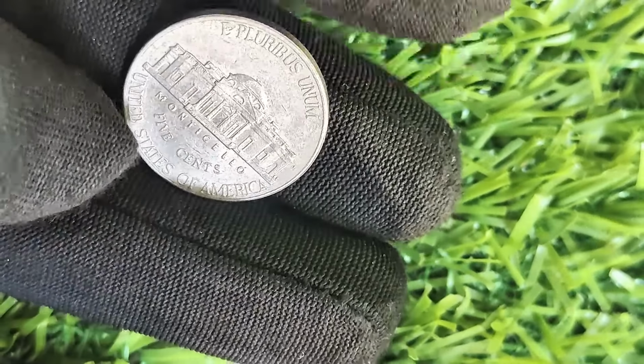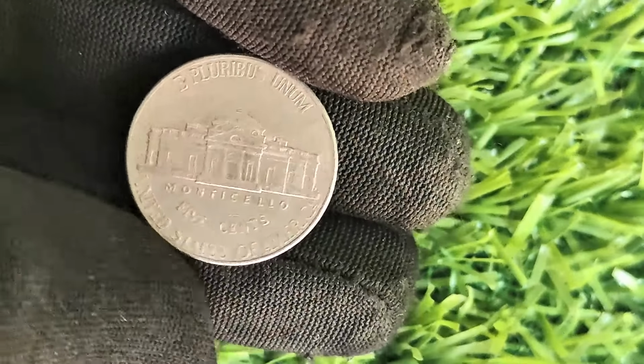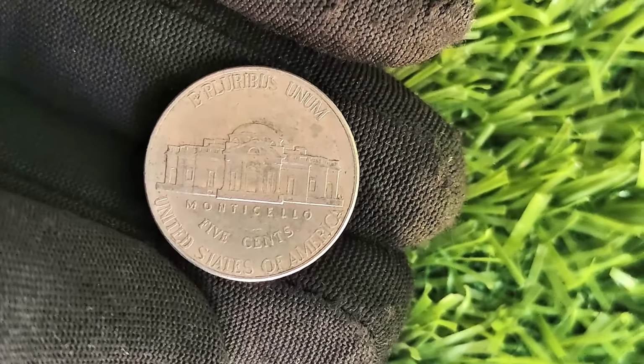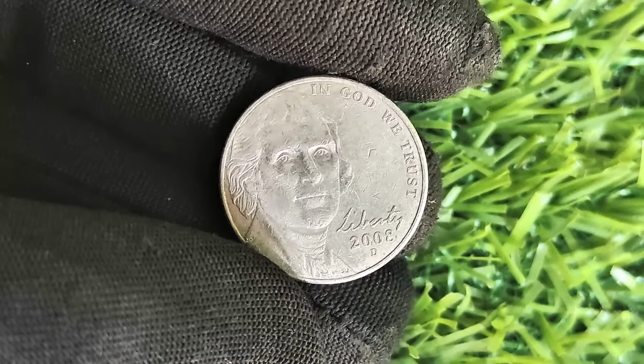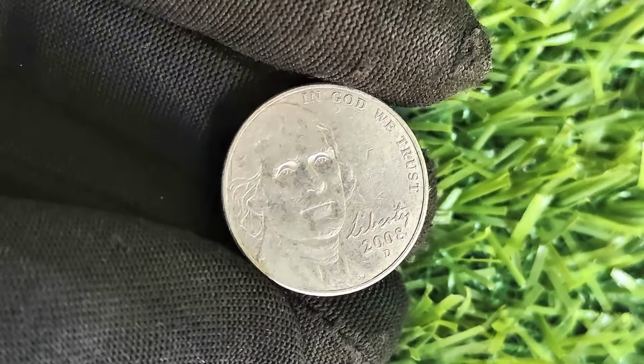If you find what you think might be the error coin, take action. Don't toss it back into your change jar or, heaven forbid, spend it on a cup of coffee. Instead, get it professionally appraised. The Professional Coin Grading Service, or PCGS, is your best friend here.